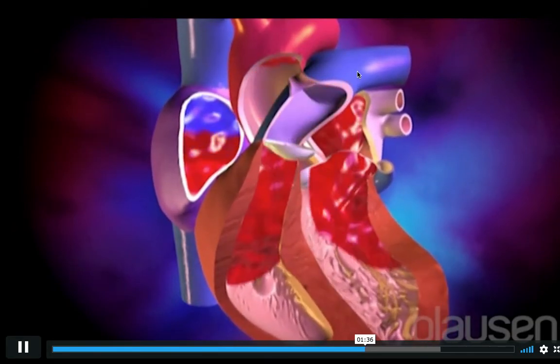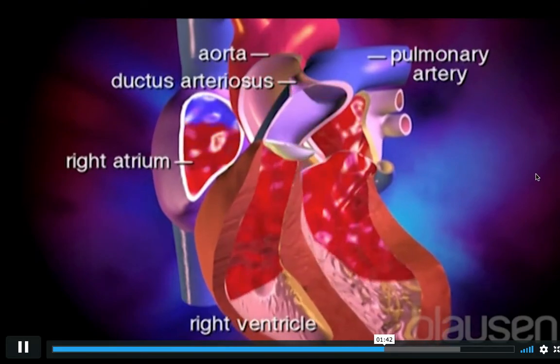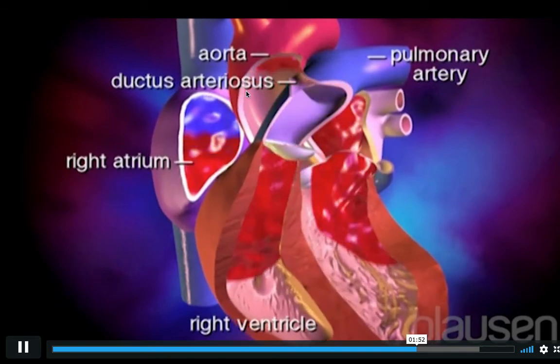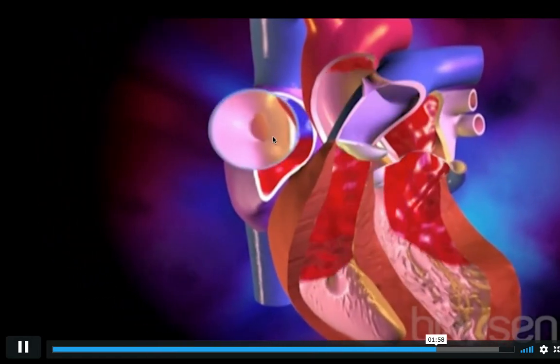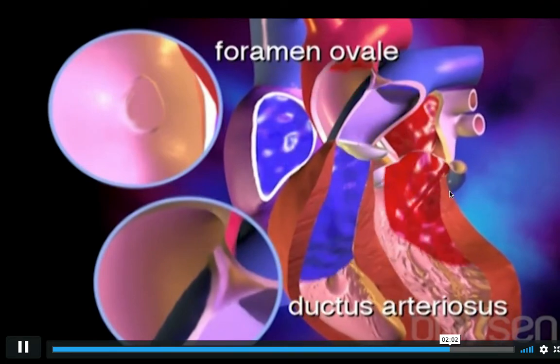Now some blood can still go to the lungs because you are still going to have some blood going out through the pulmonary trunk to the lungs and then back again through the pulmonary veins. But you don't need that blood to actually make that trip because the lungs are not functional. So in order to have maximum efficiency of delivery of oxygenated blood, you're going to directly deliver blood through the foramen ovale and through the ductus arteriosus.